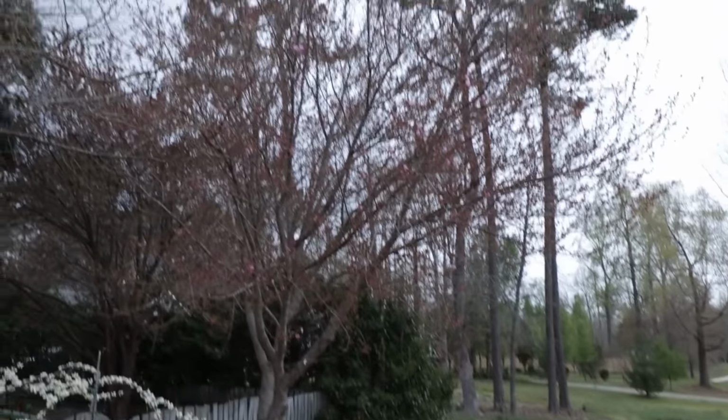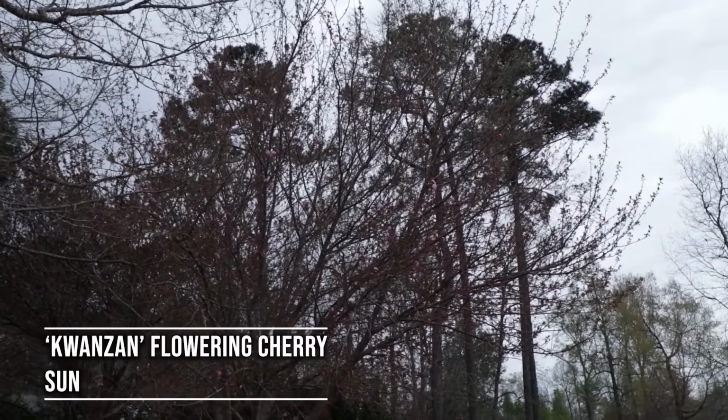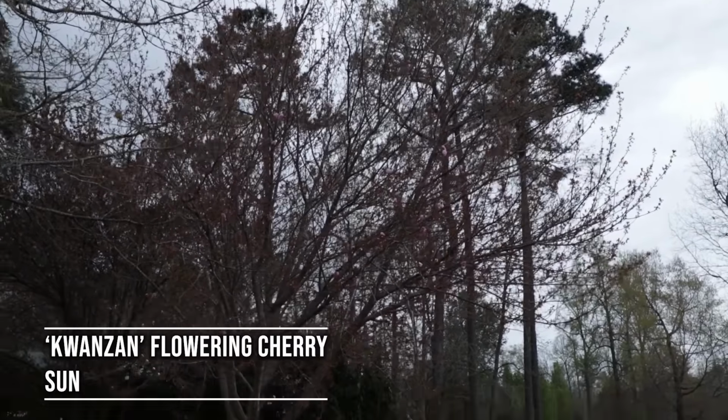My cherry here is about to bloom, my Kwanzan cherry. I'll take some photos and put that on Instagram when it's in bloom. It's usually pretty spectacular. I don't know if any of these late frost or freezes have done any damage to it, but I doubt it. Normally it blooms late enough. It's a little smarter than some of the other cherries and holds off a little bit.